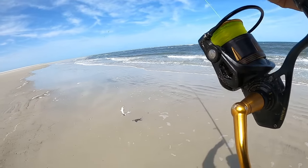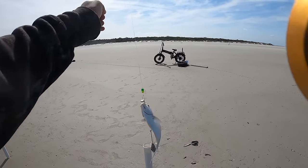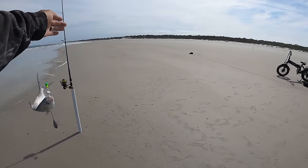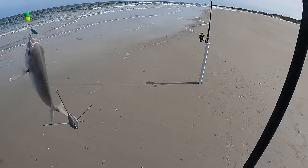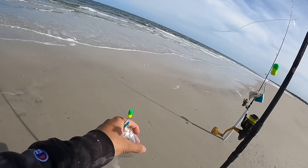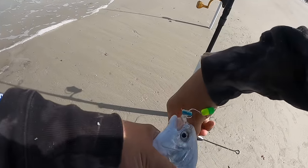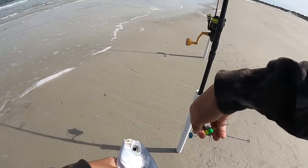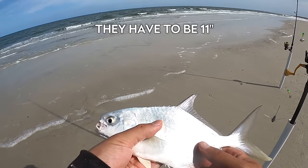Oh my God. Oh my freaking God. Dude, is that a keeper? I don't know if that's a keeper. Dude, freaking pompano. You gotta be kidding me. I just caught my first freaking pompano of the year. I don't think that's a keeper. Oh, look at it. Dude, oh my gosh. He bit the bottom one. I gotta get this back out there. That is for sure not a keeper. His mouth is a little messed up.